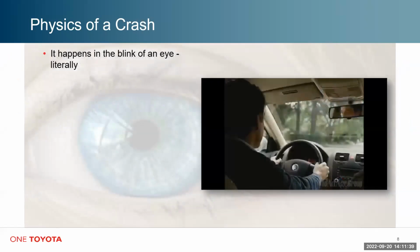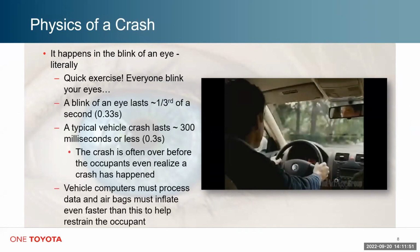So when we think about the physics of a crash, it really does happen literally in the blink of an eye. So quick exercise, I can't see you, but humor me anyway. If everyone blink your eyes, how long does that blink last? Well, the blink of an eye lasts about a third of a second, so 0.33 seconds, which is about the same as a typical vehicle crash. That's about 300 milliseconds or less, so about 0.3 seconds. So the crash is often over before the occupants even realize a crash has happened. So vehicle computers must process data, and airbags have to inflate even faster than this to help restrain the occupant.